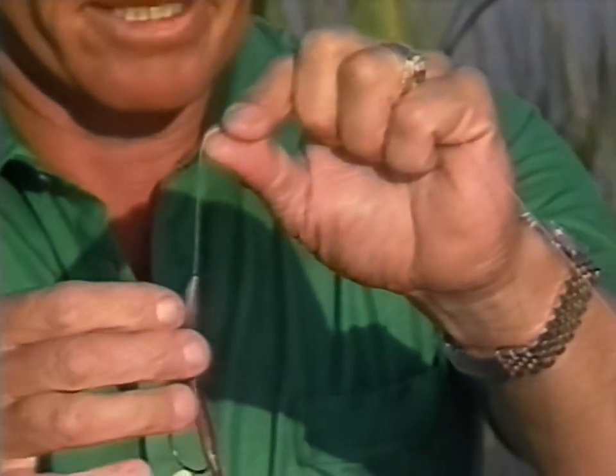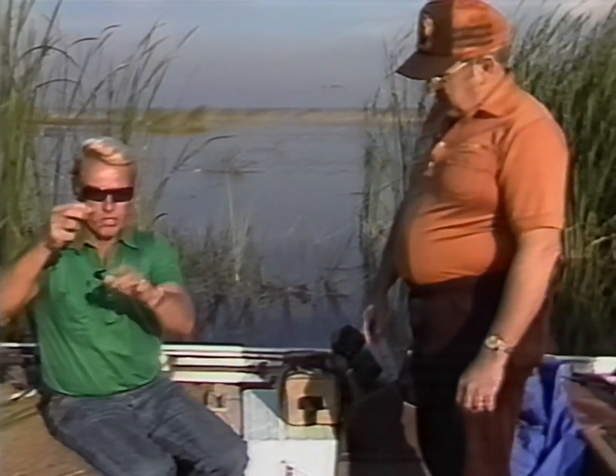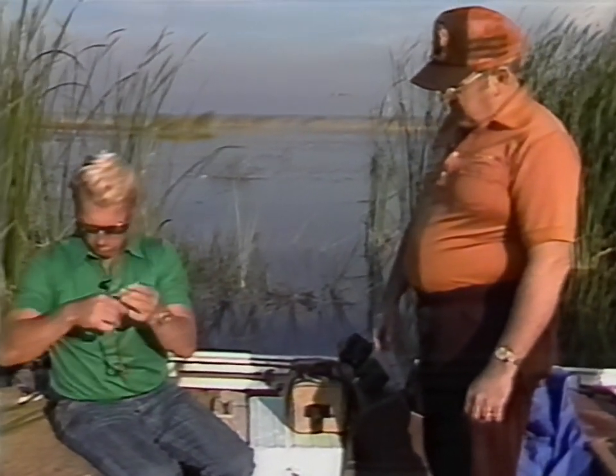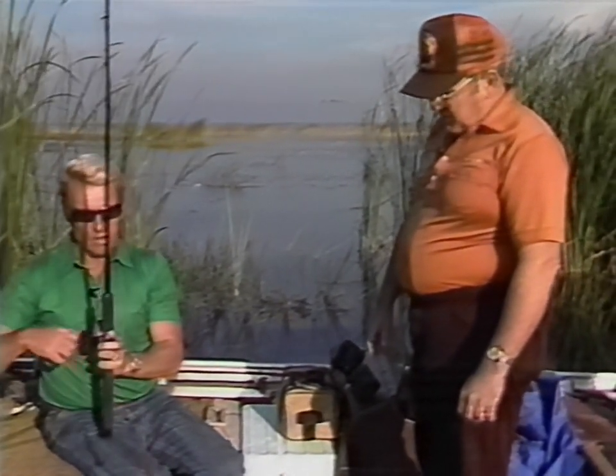When you're talking about pegging now, Roland. I put a small toothpick in, and that keeps the sinker from sliding up and down the line. It keeps the sinker in position on the worm and lets it go down through this heavy cover and pull it down better, right?